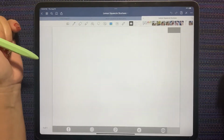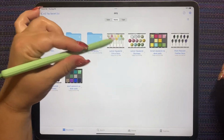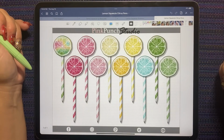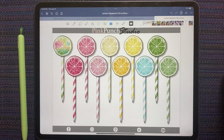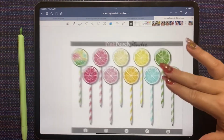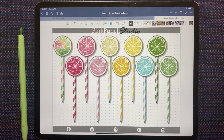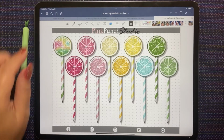In that same palette, so far, there are some slushies. And look at these pens. They look like a real slice of lemon. You can see like the little segments. It looks shiny. And I love the spiral, like those paper straws. So these are all getting released tomorrow.